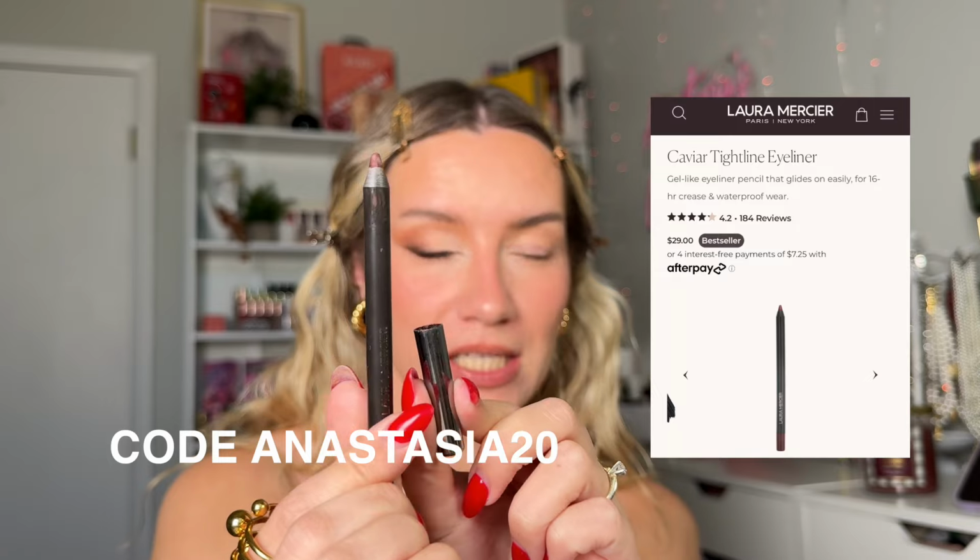Okay, so actually, as I was doing my mascara, I made an executive decision to use a brown liner for the waterline, but not just any brown. This is by Laura Mercier. This pencil is in the shade Cocoa.